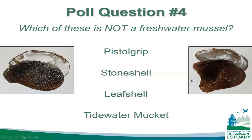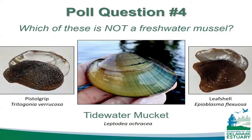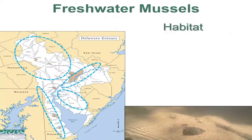And then, of course, we have the tidewater mucket. So, yes, the tidewater mucket is actually probably our signature species of the Delaware estuary. It uniquely lives in tidal water. The stone shell was the correct answer. Stone shell is made up. The tidewater mucket we have is a nice yellow with green to blue bands or rays that extend off of it. Like I said, they live pretty much in freshwater and tidal freshwater. So we have them throughout the tidal portions of our estuary.